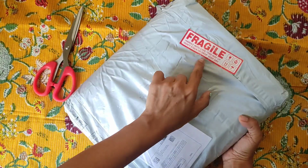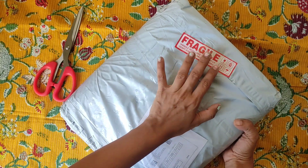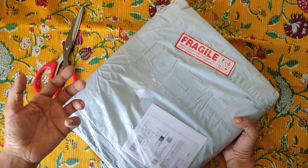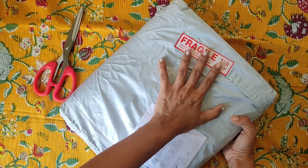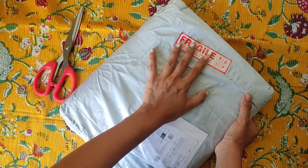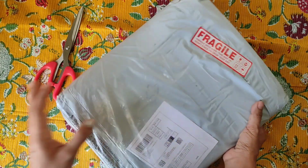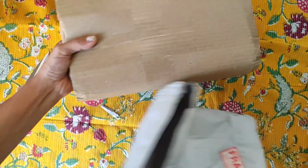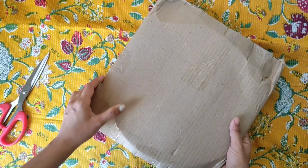So kudos to this one. They have said it is fragile packing. I like this so much that they took care to put a fragile sticker over here. I did make a mistake in this parcel because I wrote the wrong pin code. So extra kudos to this shop. I think they tried to track it down and get it delivered to me. So this is the packaging. Beautiful packaging.